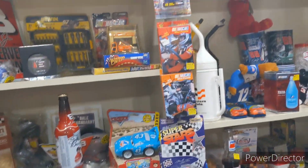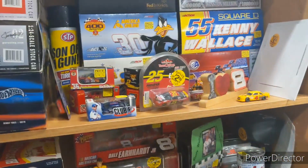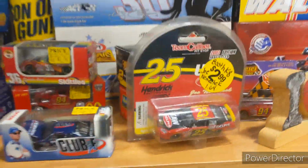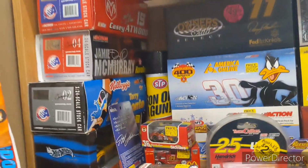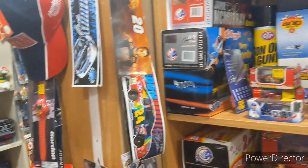I picked up one, and then I picked up a Casey Atwood license plate from here. It was really nice. The license plate was like $1.50, and the sticker was $1.50, so I'll put a magnet on the bumper sticker and put it on my toolbox. That way I can take it on and off. See, look at this. Joe Nemechek is $3. Like, that's dirt cheap, but then he has an elite Denny Hamlin up there for $80, so definitely varies.